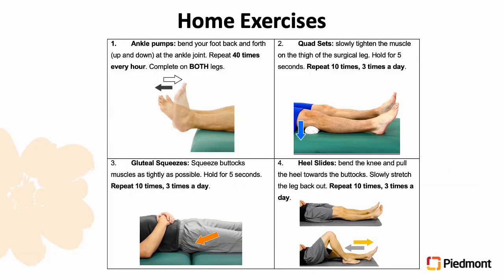Here we see the home exercises you will perform daily. First, you will bend your foot back and forth at the ankle joint. Repeat 40 times every hour with both legs. Next, you will slowly tighten the muscles on the thigh of the surgical leg. Hold for 5 seconds. Repeat 10 times, 4 times daily.